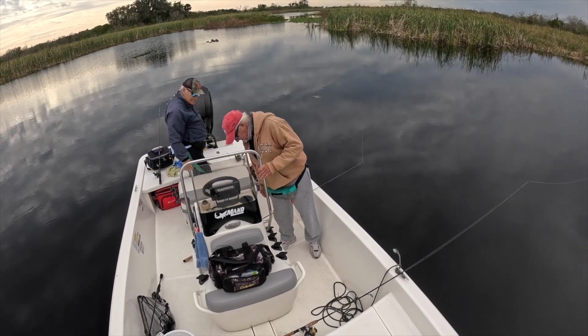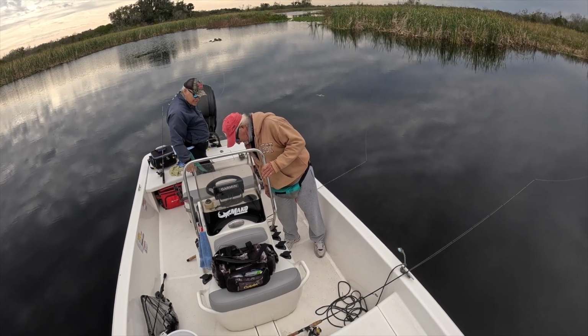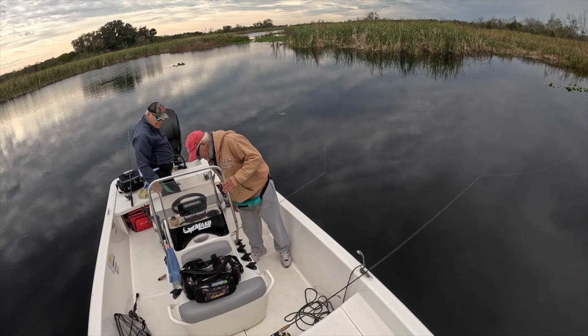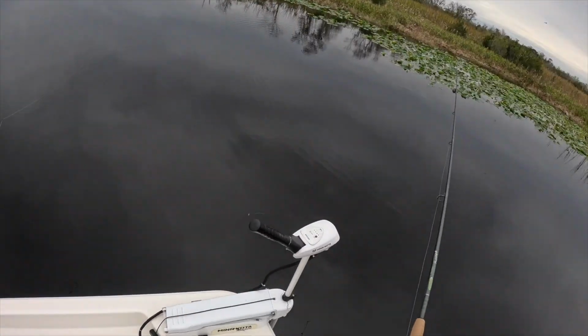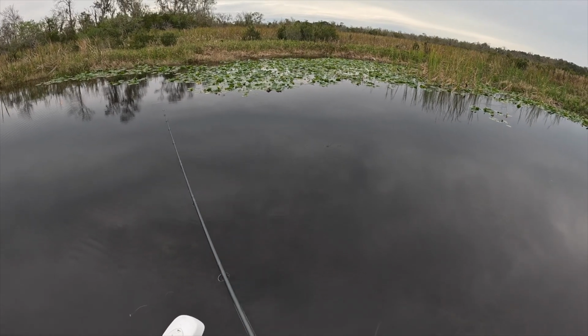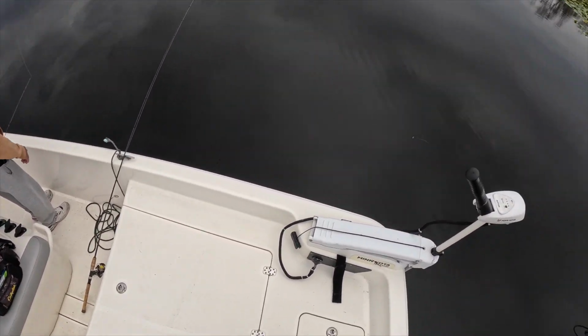What's the water temp after this cold front we had? What did it drop down to? 78. Wow, that's pretty chilly. But it's good for our shiners because it's keeping our bait alive for a long time.